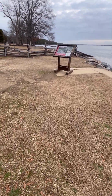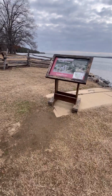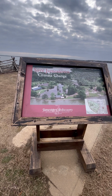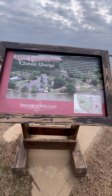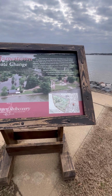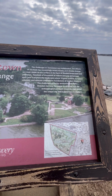And then we have a little monument thing here. See what this says real quick. It says, "Save Jamestown, climate change." Oh Lord. I'll read this one excerpt and I'm done. I gotta get out of here. I'm too cold now. The challenges at Jamestown are multifaceted.